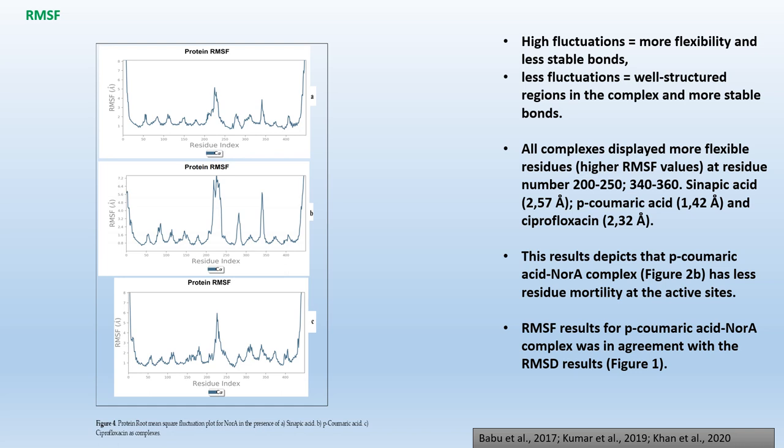RMSF values obtained for the p-coumaric acid complex were in agreement with RMSD values in figure 1 for this protein-ligand complex, in which the complex was found to be more stable in comparison to sinapic acid and ciprofloxacin NorA complexes.